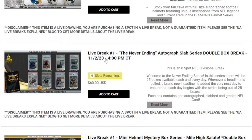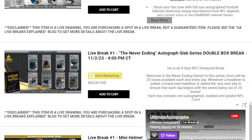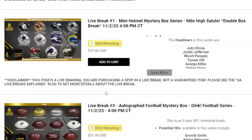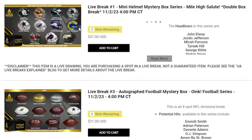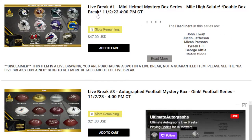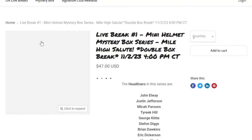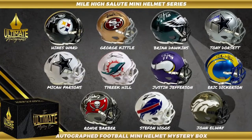6 to go on the slab single. All the headliners left. Actually, 6 to go on the double, which in the double box break, you can get Aaron Rodgers and Bart Starr. That's not bad. Manning and Jalen Hurts. Those are some good double up possibilities. That Jalen Hurts card looks sick. It is nice. 5 to go in the minis. Let's chase that Jefferson. Only 8 minis left. I got another Steeler in here as well, Hines Ward.